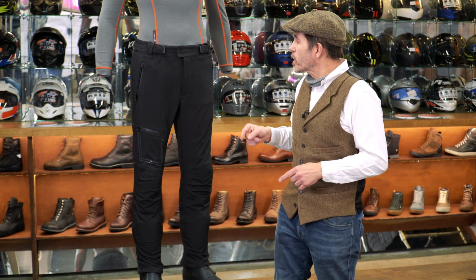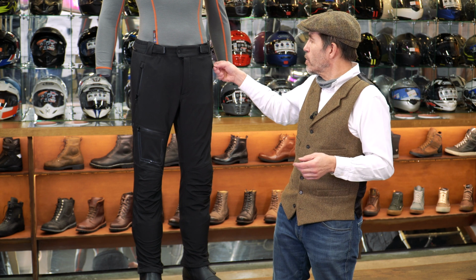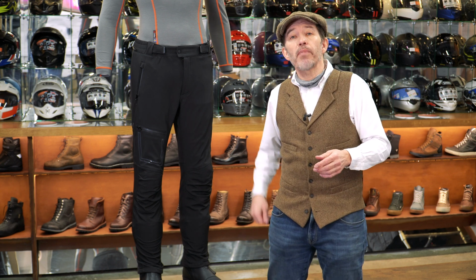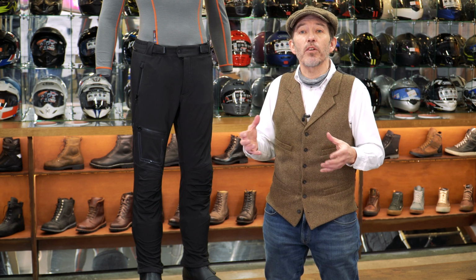You've got 3 external pockets, all protected with water-resistant zips. So there's this one here, another one on the side, and another one on the front of the leg. At the bottom of the legs, we've got zips. Zips run up the back of the trouser, and you've got a gusset, and this is to allow them to fit over a motorcycle boot.